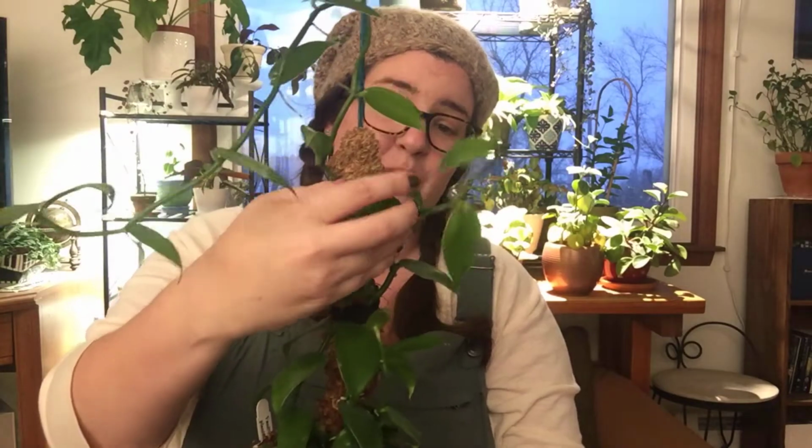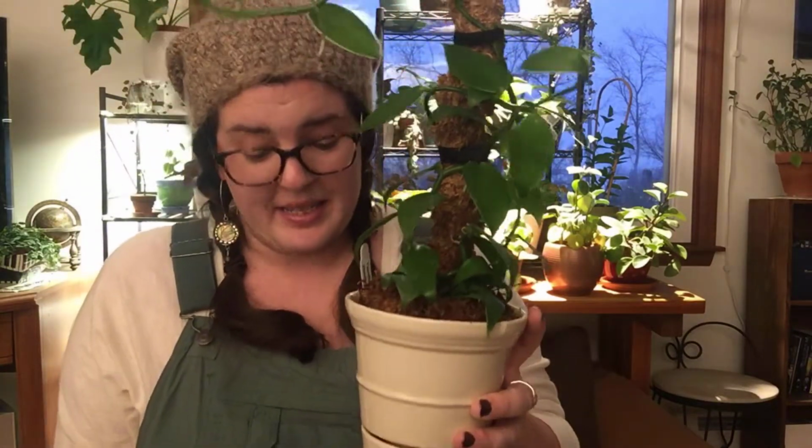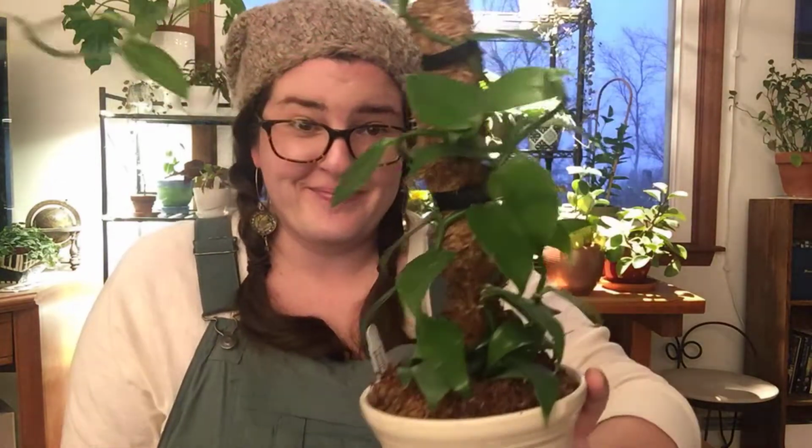It's loving life. I couldn't ask for a more interesting or unique plant in my collection at this point, I don't think. It's just a really cool one. I'm really happy and fortunate to have it, and to be able to grow it and see that it's growing as well as it has. It just makes me really happy. So, Vanilla planifolia, strongly recommend. If you can find one, pick one of these up. I know they come in variegated versions as well. But I just have the plain green one, and I'm a fan.